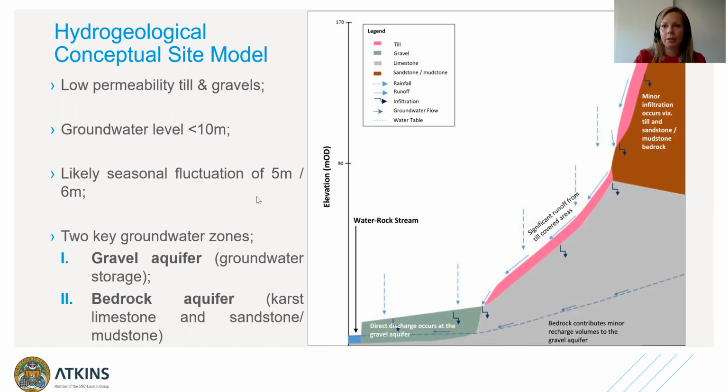So looking at all of the information based on our desk-based review and our site assessment, we derived our hydrogeological conceptual site model. And it's important to note that this is not specifically just for the UEA study area. This extends to the groundwater catchment. So this encompasses a far wider area, reaching to the northwest of the site of the uplands in that vicinity, and right down then to Water-Rock stream. So the entire area is underlain by low permeability tills and gravels. Groundwater levels would be anticipated to be less than 10 metres, with a seasonal fluctuation of 5 to 6 metres.